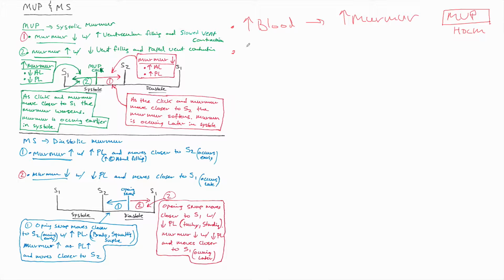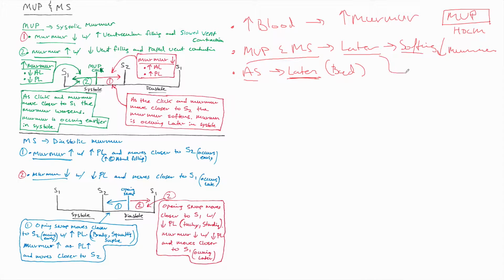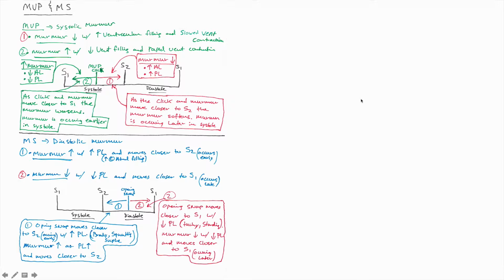Concept number two is that for mitral valve prolapse and for mitral stenosis, as the murmur occurs later, this is going to lead to softening of the murmur. So later is going to do softening or decreased murmur. And remember, for aortic stenosis, later is bad, but how much you hear the murmur is not necessarily based off of is it later, is it early. It has a little bit more to do with left ventricular function for that, but later is worsening of the murmur. For mitral stenosis and mitral valve prolapse, later is equal to softening, which is equal to an improved murmur. So improved. So good. So now we have more blood, more murmur, and later is good, and later is softening.